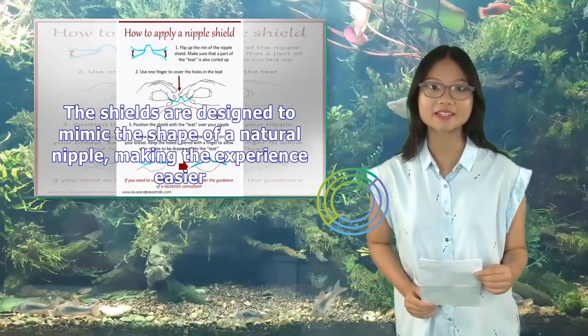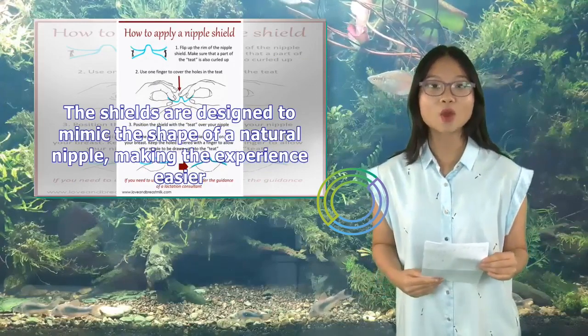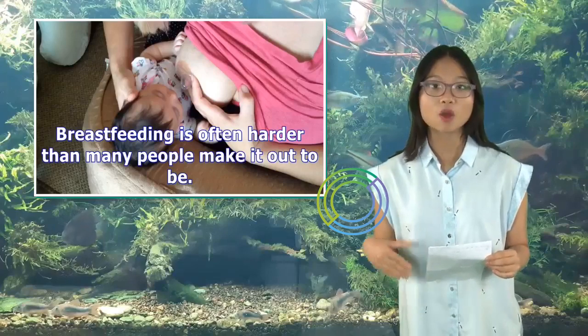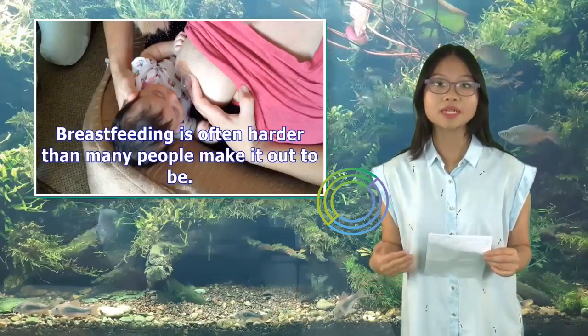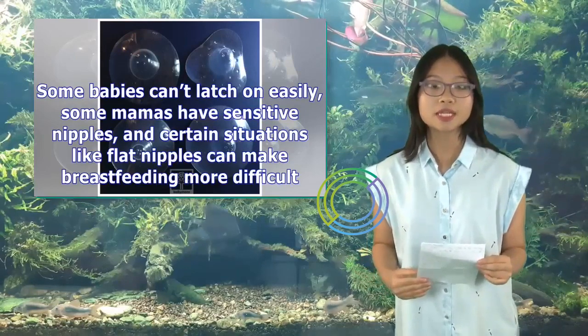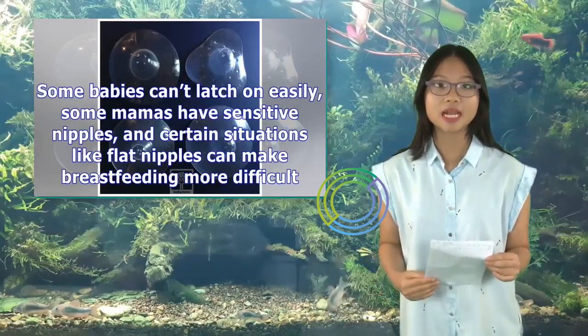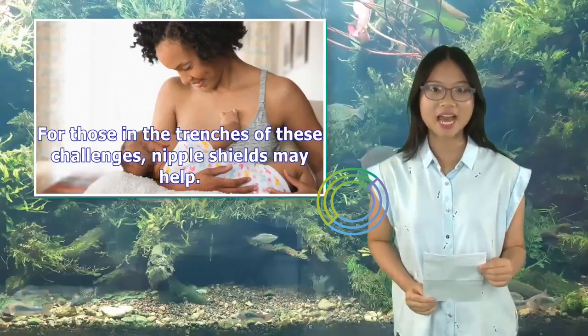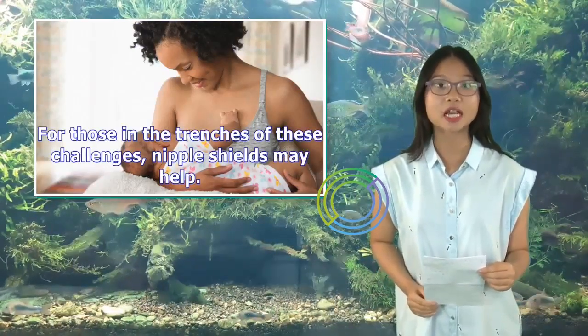The shields are designed to mimic the shape of a natural nipple, making the experience easier. Breastfeeding is often harder than many people make it out to be. Some babies can't latch on easily, some mamas have sensitive nipples, and certain situations like flat nipples can make breastfeeding more difficult. For those in the trenches of these challenges, nipple shields may help.